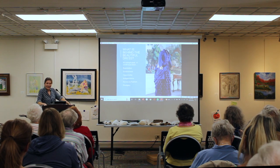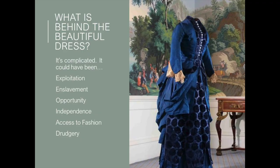So what is behind the beautiful dress? Like I said, it's complicated. There could be exploited labor. Probably a lot of times there was exploited labor. If it's a cotton garment, there's probably enslavement baked into it. If you're a dressmaker who made this dress and made a fair profit off of it and you're supporting yourself, there's opportunity and independence.